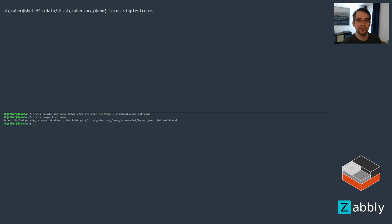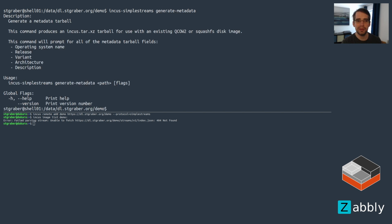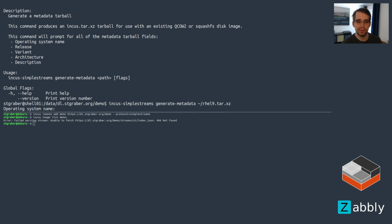So let's do incus-simplestreams, and then I've got an image that's a Red Hat 9 VM image that doesn't have any metadata. So we're going to need to do that first. So we can use the generate-metadata command, and then just generate ourselves a new one. So I've got here the file, a new file called rel9.exe.